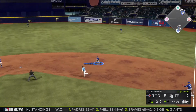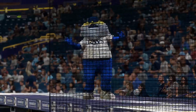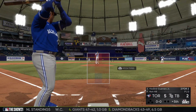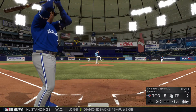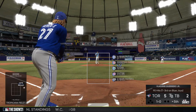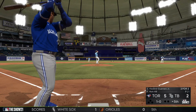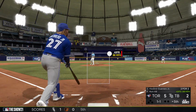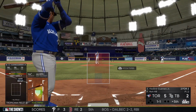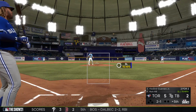On the ground to second base. This could be 2. 1 there. Relay to first in time. And just like that, the side is... Rich Hill, the 6-foot 5-inch left-hander, takes over on the mound now. Number 14, Rich Hill. Vladimir Guerrero Jr. is in for the 3rd time now as he takes a ball outside. It's 1-0. And he fouls this one off. The 1-1 is laid off for ball 2.